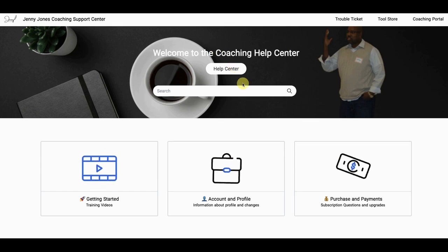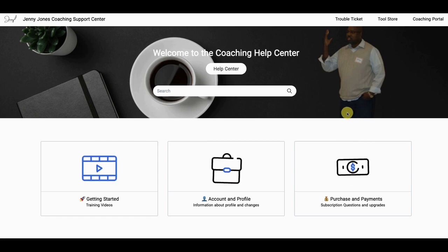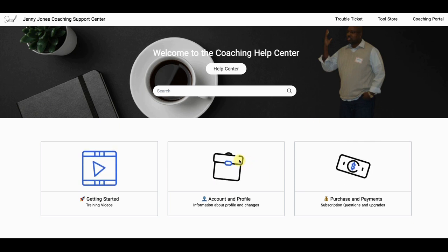I also added a support center. When you start managing multiple clients, definitely when you get past 3 or 4 clients and you start moving into 5, maybe 10 or double-digit clients, you want to create a help center so that they can manage their own profiles. They have some getting started videos that you can put in there.